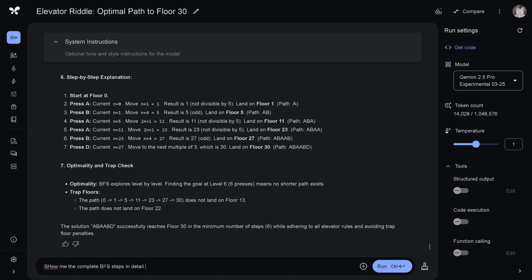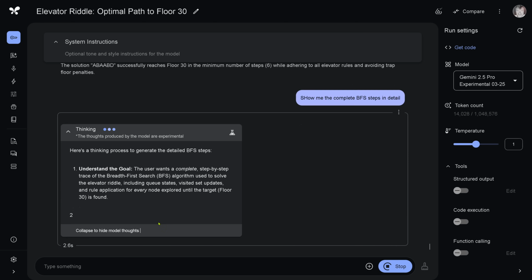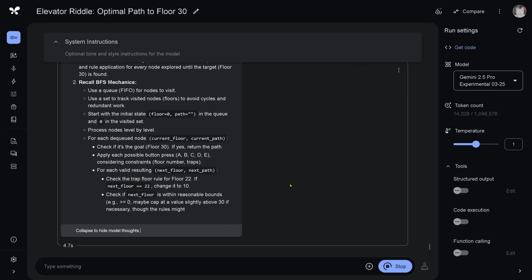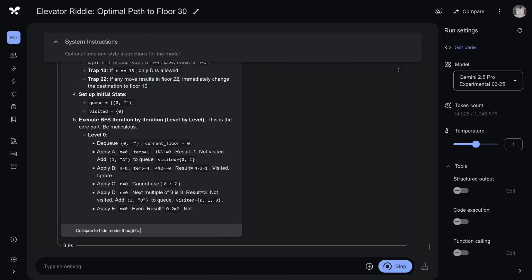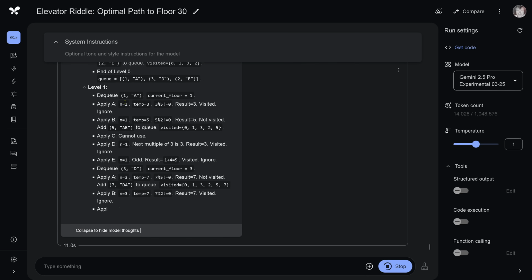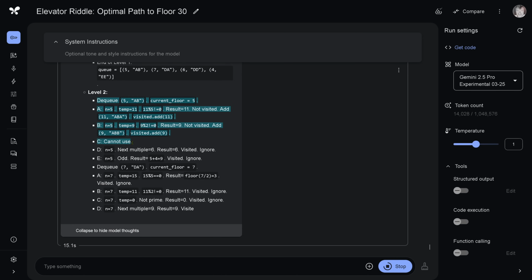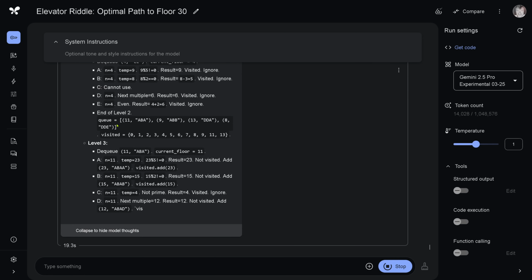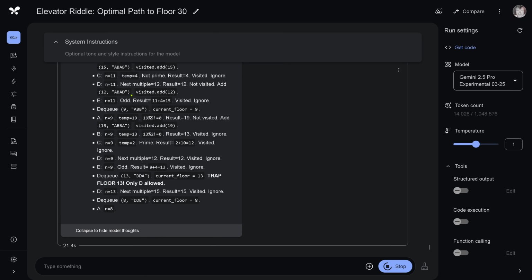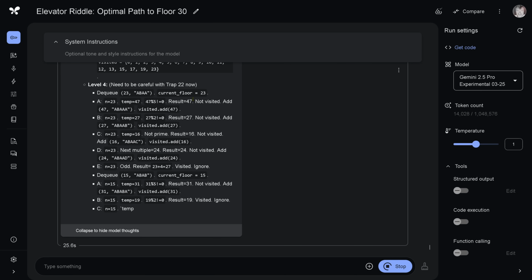So I say, show me the complete BFS steps in detail. Thinking, yes. Understanding the goal, recall, yes. Define the rules, okay. A, B, C, D, trap, yes. Execute here, yes. Apply, level 1. Here we go. It really goes through this. Look at this, level 2. It's really going A, B, C, D, E. Yes, look, visited. Level, yes, floor 13. Okay, level 4. Need to be careful with trap 22 now.